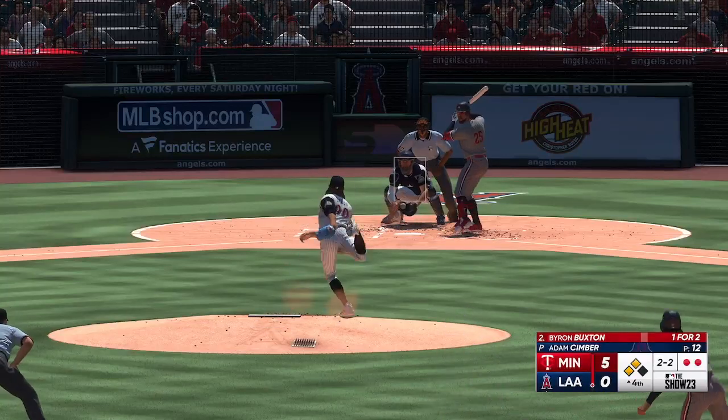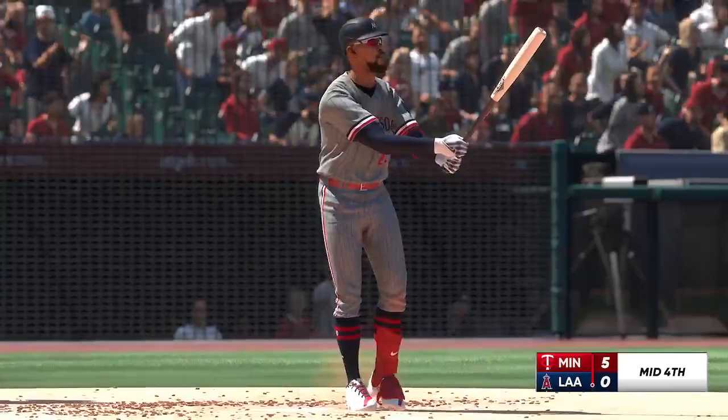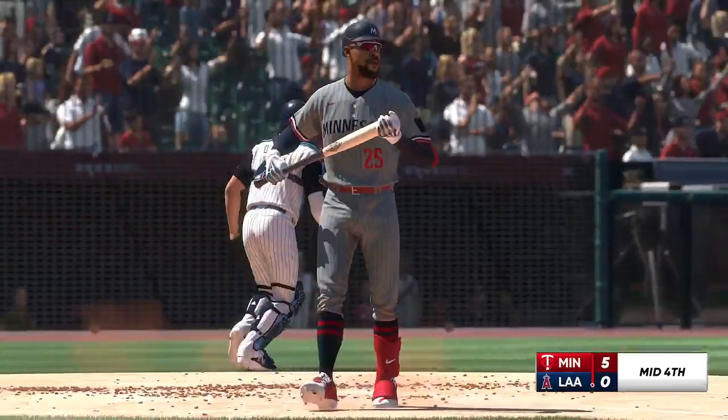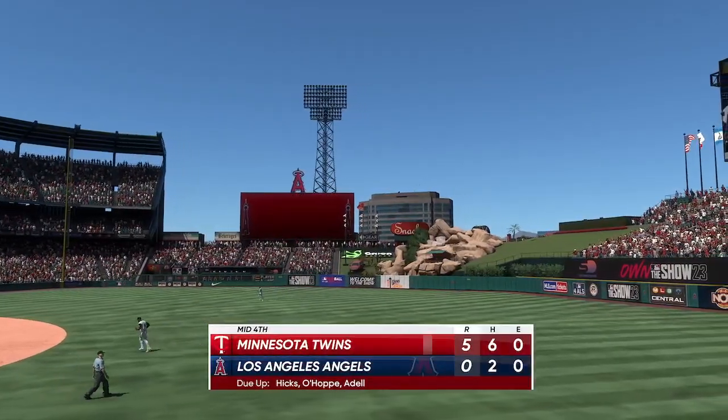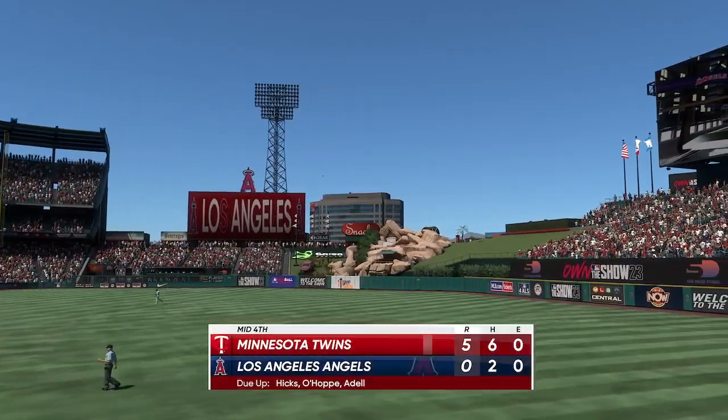Two on, two outs. And down on strikes he goes. Good job at damage control right there. One run in the inning, but they leave two. To the bottom of inning number four now. It's the Twins 5 and the Angels nothing.